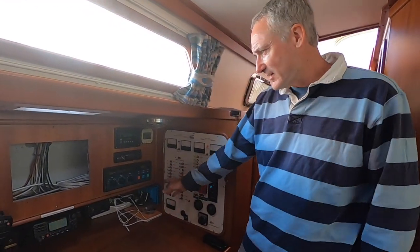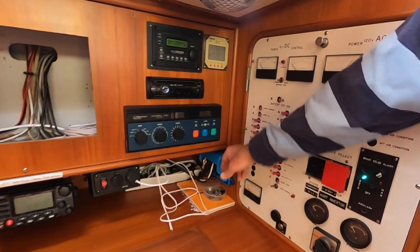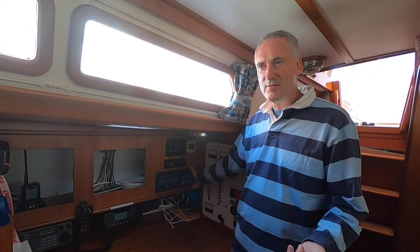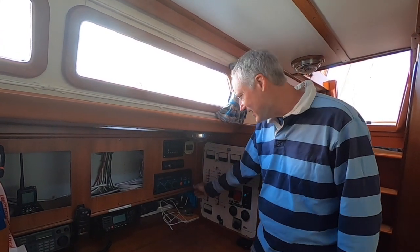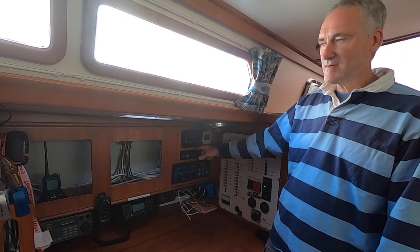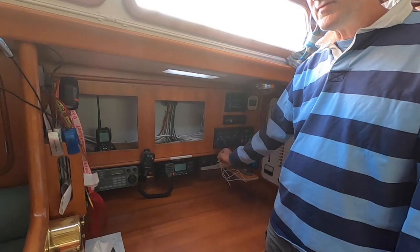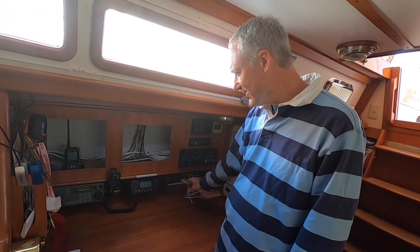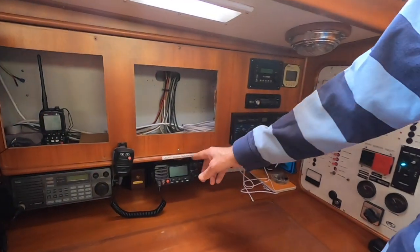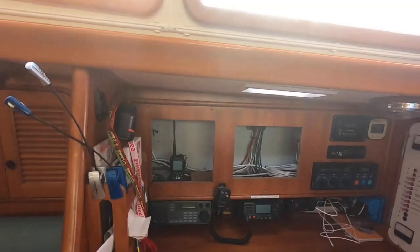Over here we have some electronics. We have our Class B AIS, Vesper AIS. We have the original autopilot, an old Robertson. Last year we installed the new B&G autopilot, so we have redundant autopilots. Stereo, charger, inverter controller, solar panel controller. Down here we have a 12 volt accessory outlet for charging mobile devices, etc. VHF radio with DSC, digital selective calling, and our single sideband radio. Handheld VHF radio.